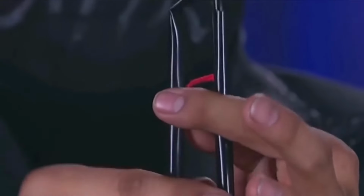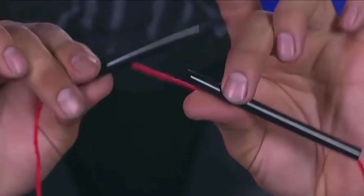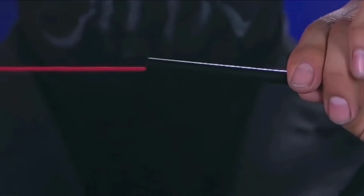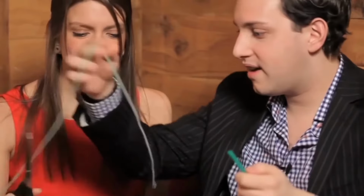When we think that the thread has also been cut, the magician straightens the straw and reveals the intact thread, leaving everyone amazed. You can also impress someone with this simple trick, so be sure to give it a try.